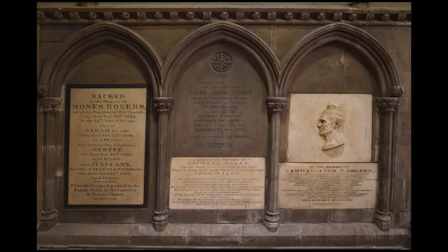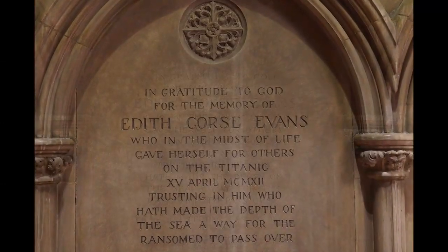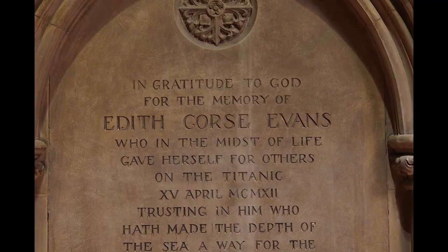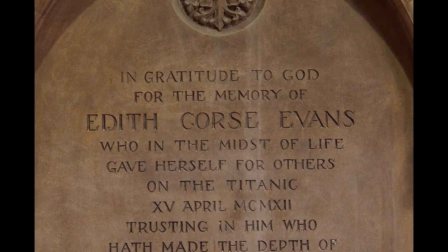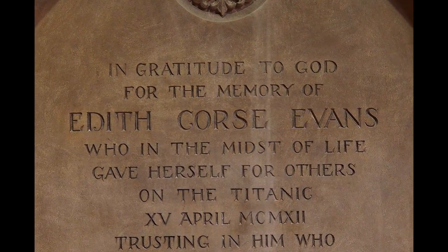These old memorial stones set into the wall beneath the window came from the old Grace Church at Broadway and Rector Streets and date back to the 1830s. The two others are newer. One commemorates parishioner Edith Corse Evans, who tragically and sacrificially was lost in the sinking of the Titanic. Miss Evans selflessly gave up her seat on a lifeboat so that a woman with children at home could live.